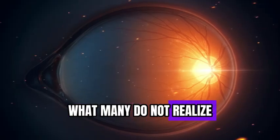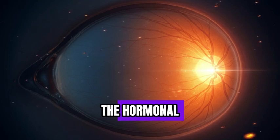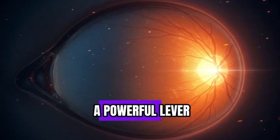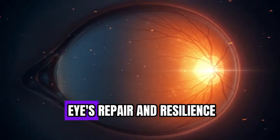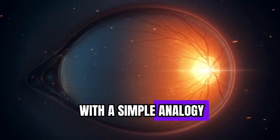What many do not realize is that your body's overnight metabolic environment, the hormonal, antioxidant, and repair milieu while you sleep, is a powerful lever. If we optimize that environment, we can bolster your eye's repair and resilience. Let me explain this with a simple analogy.